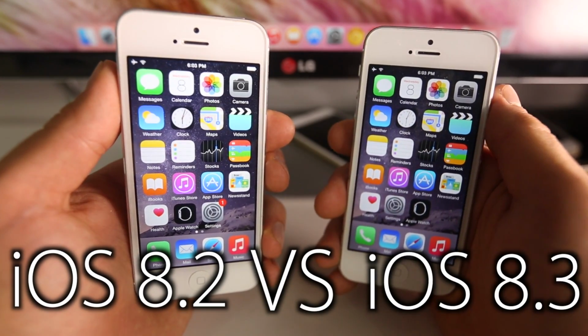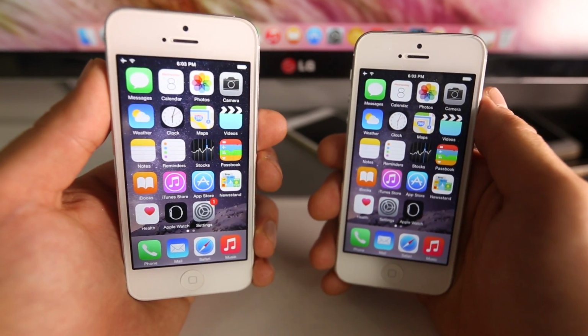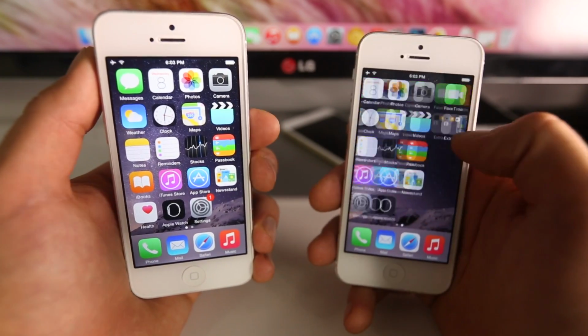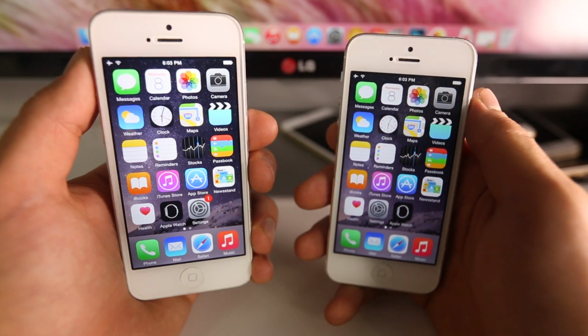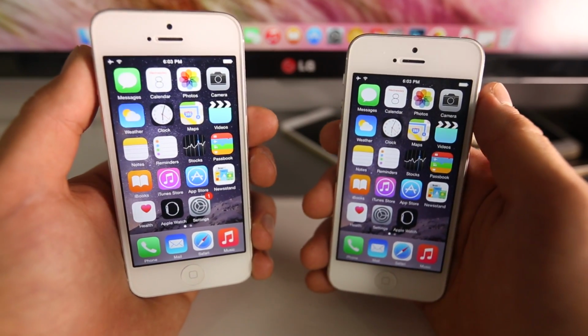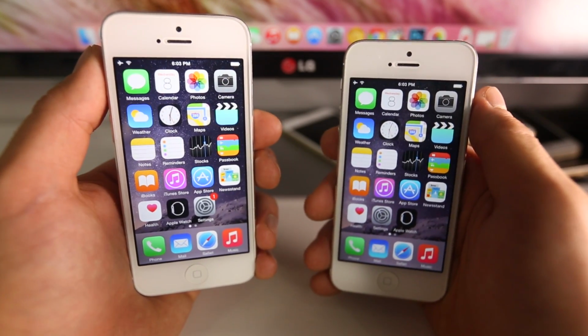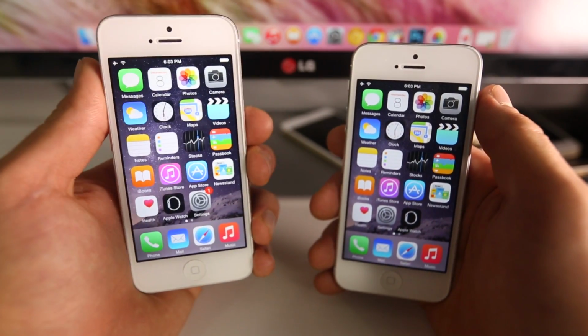Today I'm going to be doing a comparison of iOS 8.2 to the newly released iOS 8.3. So quite a bit has changed. Not only is it faster, it's a little bit more fluid just by using it a little bit. I can already see that the animations, the fluidity, it's a little bit better than iOS 8.2. And in this video, I want to put that to the test. Just how much of a difference does iOS 8.3 make to iOS 8.2?